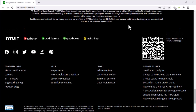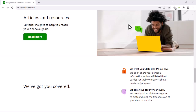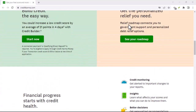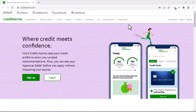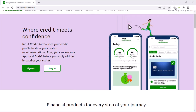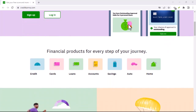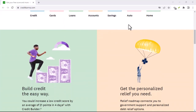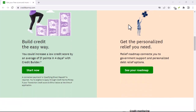Credit Reports. Credit Karma allows you to view your credit reports from all 3 major credit bureaus. This is a valuable tool for identifying errors and disputes on your reports. Financial Products. Credit Karma offers personalized recommendations for financial products, such as credit cards and loans. You can compare different offers and find the best deal for your needs. Credit Monitoring. Credit Karma's credit monitoring feature alerts you to any changes in your credit reports, so you can catch potential identity theft or fraudulent activity early.